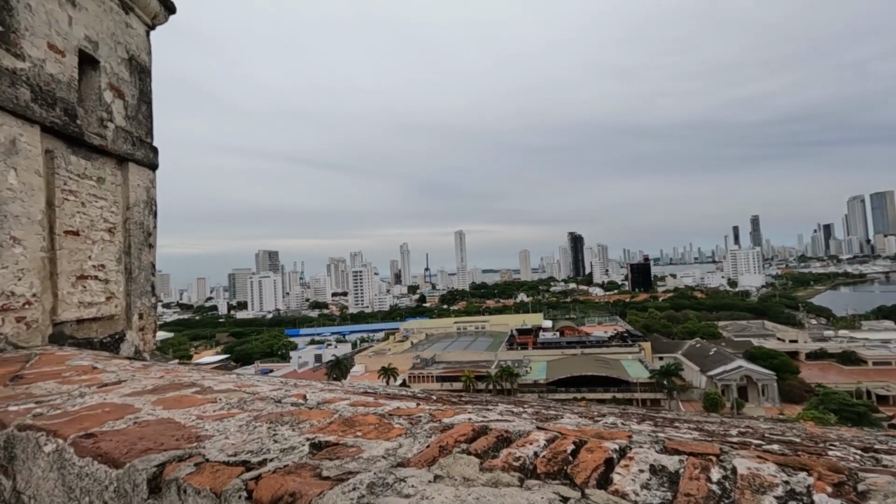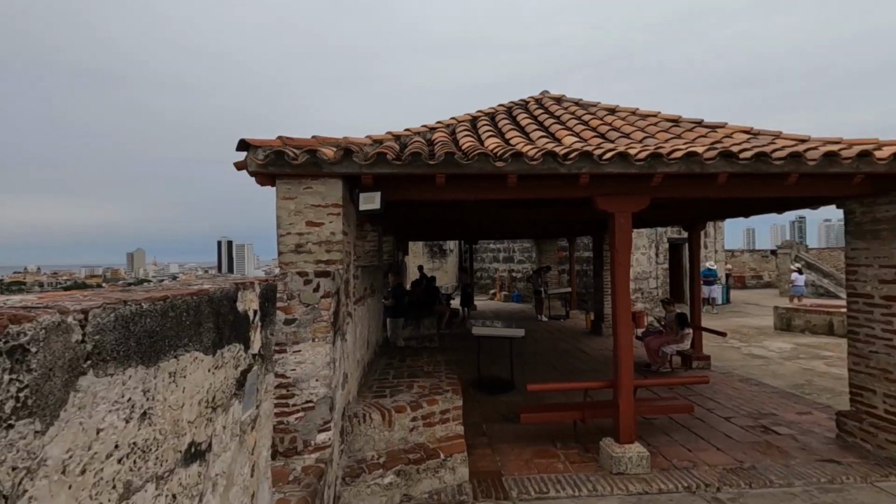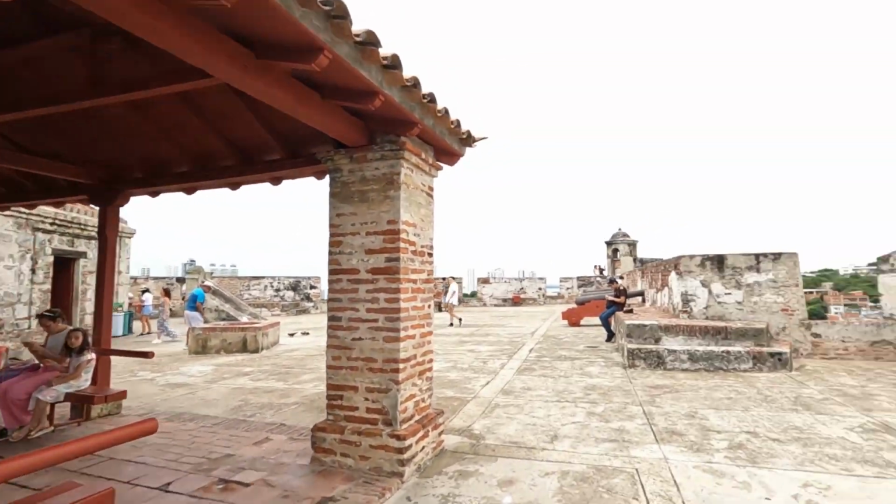And I know I haven't mentioned it 8,000 times already, but it's really humid. Could not imagine if the sun was out as well. I'm just glad it's overcast. Still takes its toll on you though. Still takes its toll, and also all the hiking. So I'm gonna go see if I can find some refreshments in the gift shops.